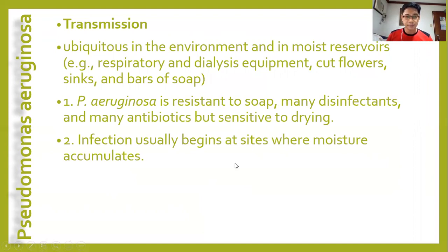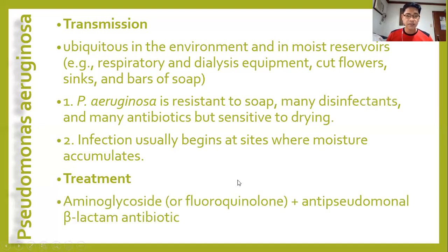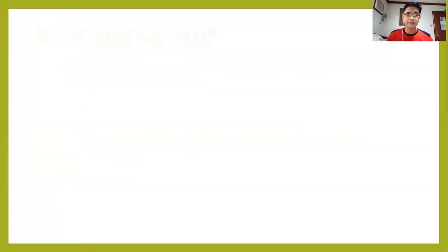Okay? So how do we treat these infections? We treat them with aminoglycosides or fluoroquinolones with added anti-pseudomonal beta-lactam antibiotics. And then let's proceed to the uncommon bacteria.